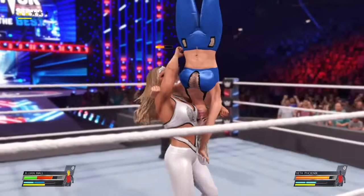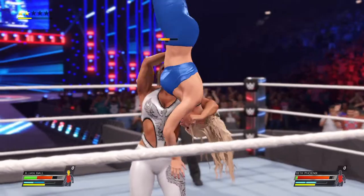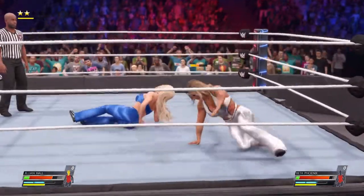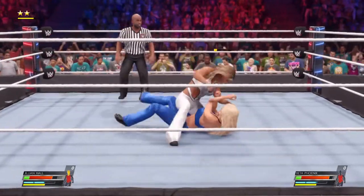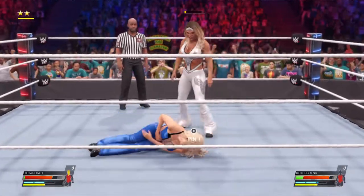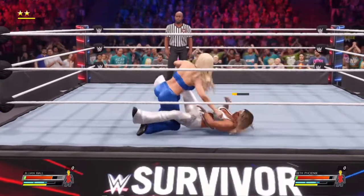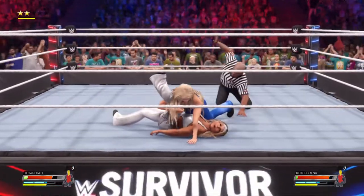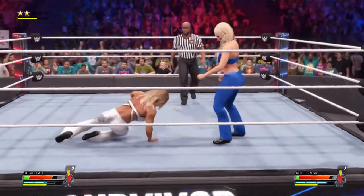Start counting, Saxton. One, two, three. We could be here all day. I think you're right. Beth caught by the counter. Cover! Shoulders are down! She breaks the count quick. She likely knew that wasn't enough. She's just keeping the pressure on.